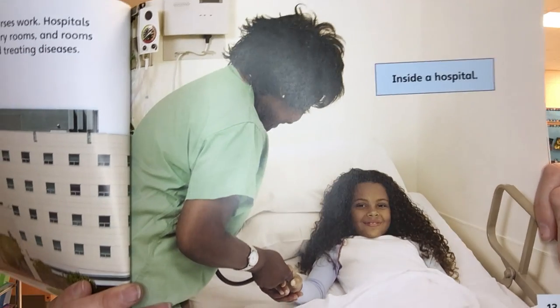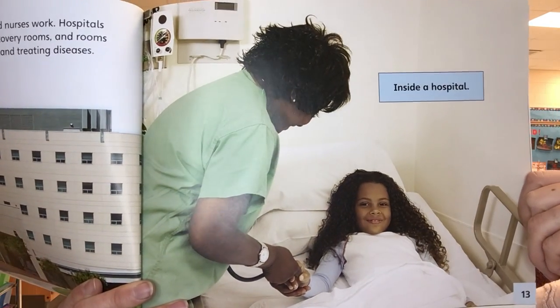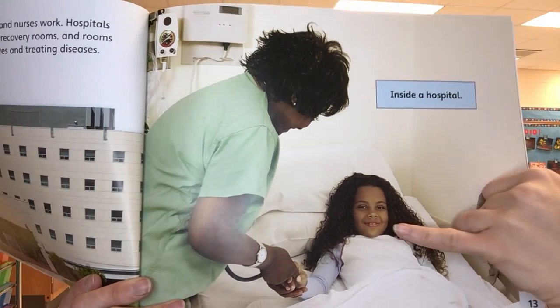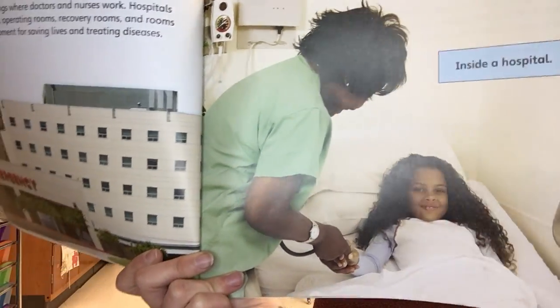Here's the inside of a hospital. See, she's laying on a hospital bed and the nurse is taking care of her. She looks happy because she knows she's safe and she's going to get better at the hospital.